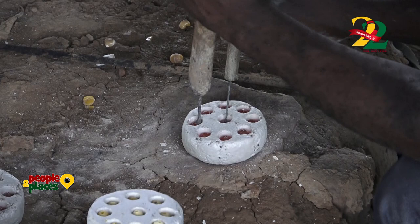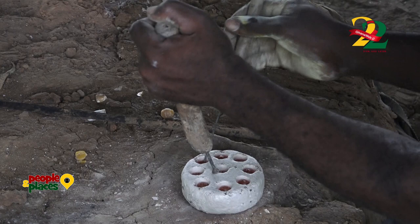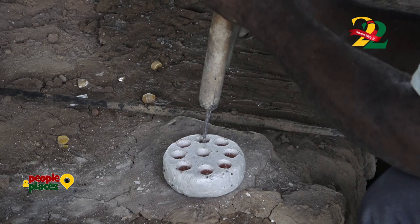And then you press it. The pressing, this one we want it to be round. That's why we press it. But if you want it to be straight, you just leave it like that.